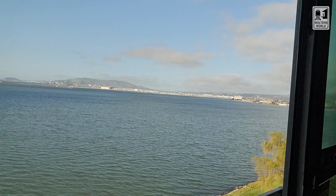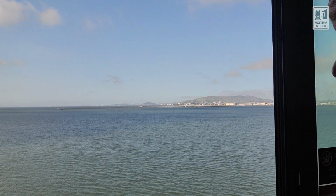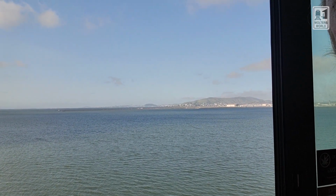But wait, I can't leave without showing you the view. Is that cool? And actually, you can see some of the towers over in San Francisco. Sometimes when the sun hits it right, they beam out here. So kind of cool.